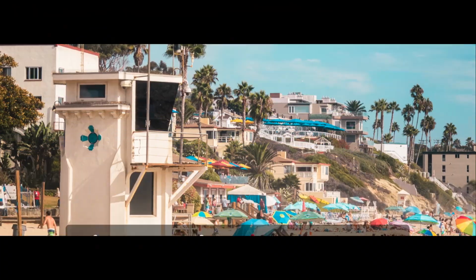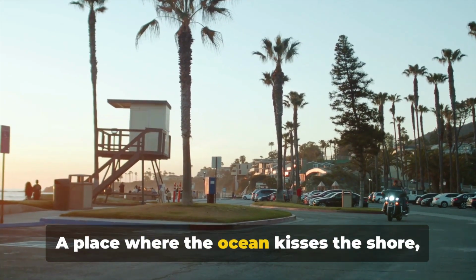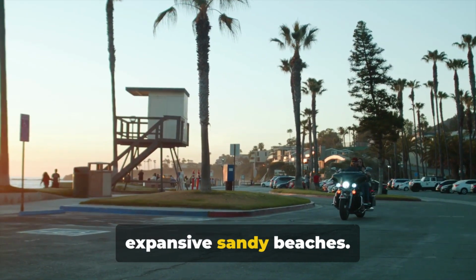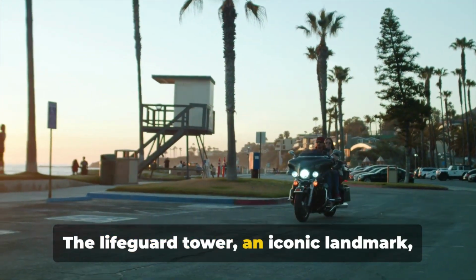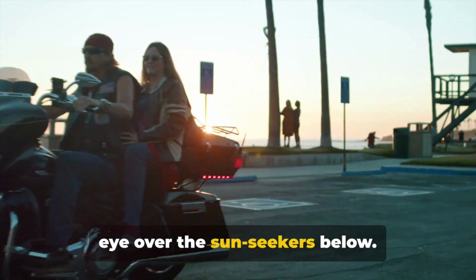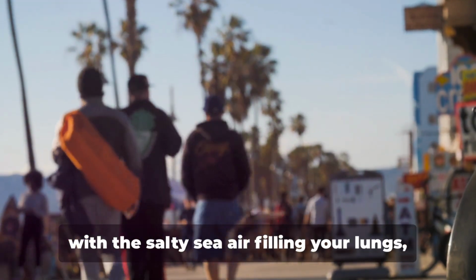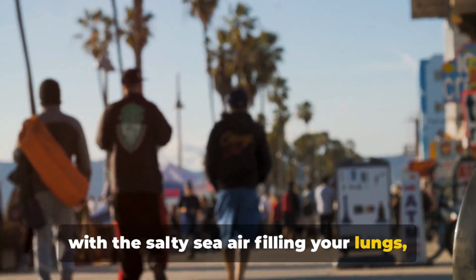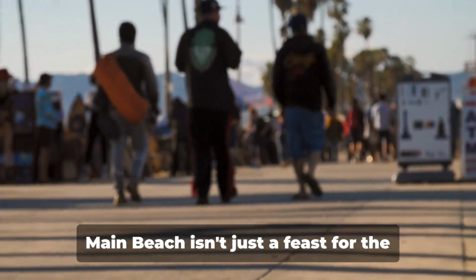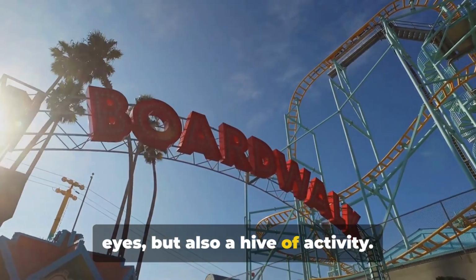Here we go. First stop, Main Beach, the heart and soul of Laguna Beach. A place where the ocean kisses the shore, leaving footprints of frothy waves on the expansive sandy beaches. The lifeguard tower, an iconic landmark, stands tall and proud, keeping a watchful eye over the sun-seekers below. A stroll along the nostalgic boardwalk with the salty sea air filling your lungs is like stepping into a postcard of quintessential California. Main Beach isn't just a feast for the eyes, but also a hive of activity.